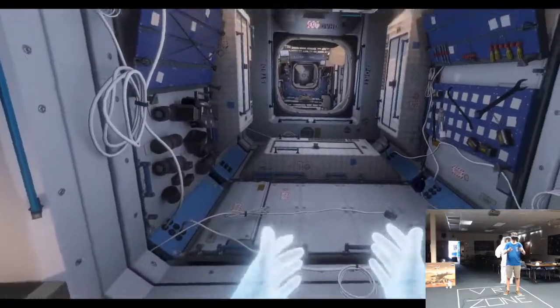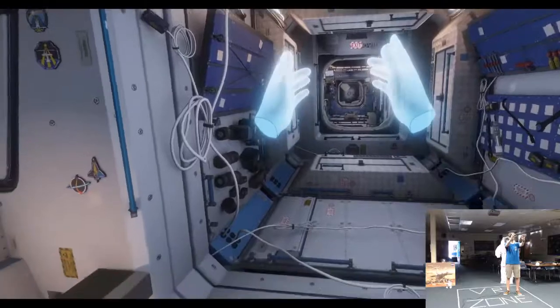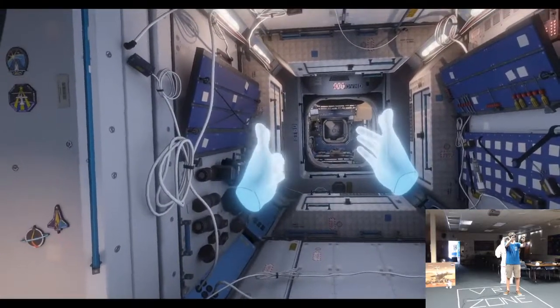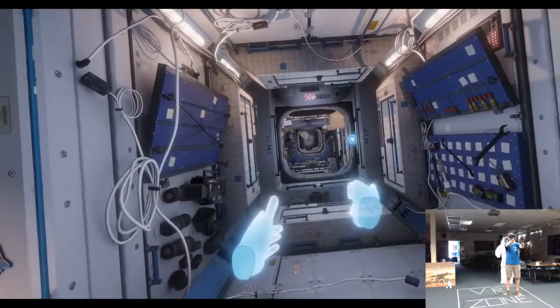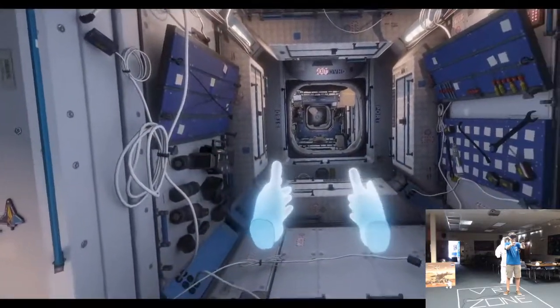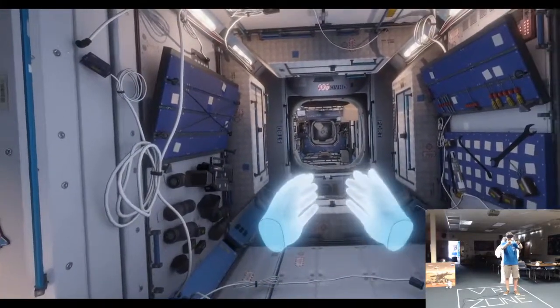It can only be done in VR because I have hands that are modeled, and I can control grabbing. I can point to things here. I think it'll tell me what they are. We can go on a little bit of a tour.